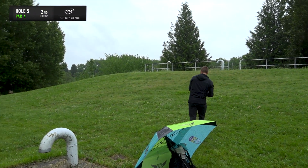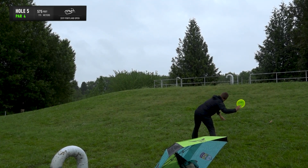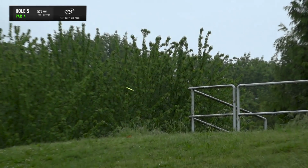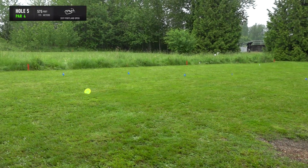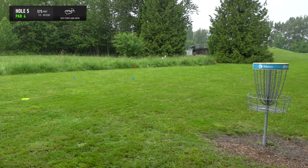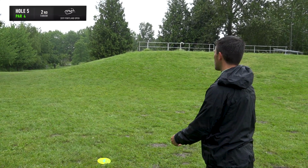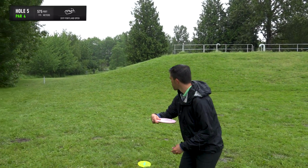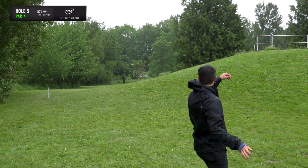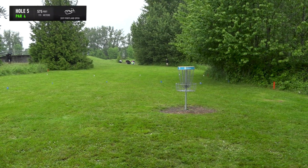Checking that out. We got Austin's second shot, and he again also too short to see the basket, so he's throwing blind here. That was a raptor from him. Nice shot. Yeah, really well played. And sometimes this spot would be really good to go from the right side of the pine tree, if you wanted to throw the hyzer. But Dustin is seeing the basket, so he's going for straight. Yeah, he's got his Marshall, and he's putting it pretty close.